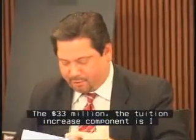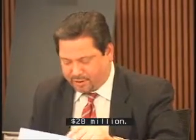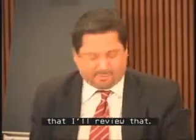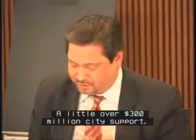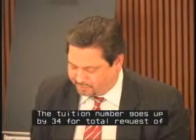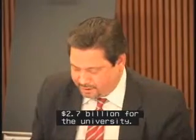The $33 million tuition increase component, I think, is $28 million. And I have a funding source on the next couple of pages that I'll review. All right, so $1.4 billion is the overall request. State aid, a little under $300 million. City support. The tuition number goes up by 34 for a total request of $2.7 billion for the university.